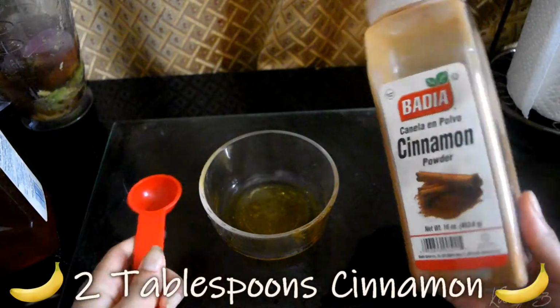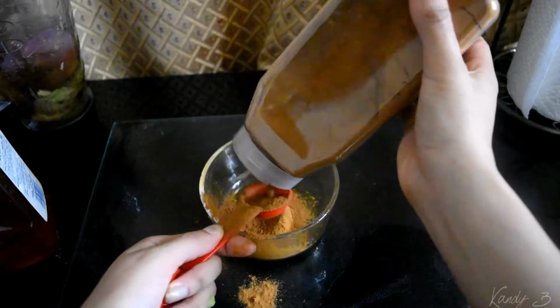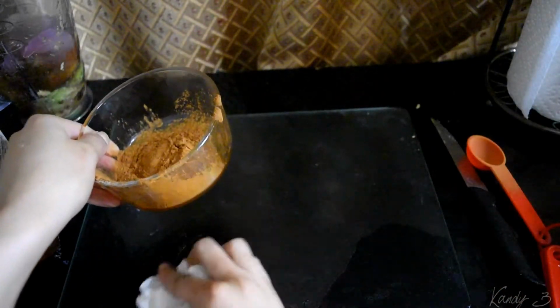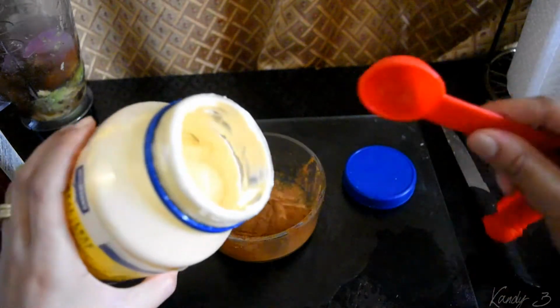Cinnamon encourages healthy hair growth by stimulating the blood flow within your scalp, which promotes hair growth. It reduces your fallout, it exfoliates and nourishes the scalp. It keeps your scalp inflammation at bay, it prevents breakage, and cinnamon too can lighten your hair over a long period of time, so again, beware.